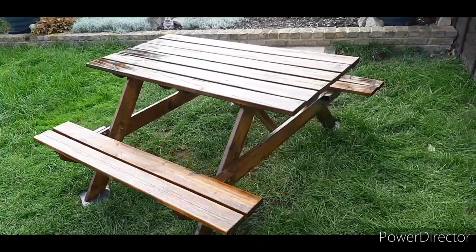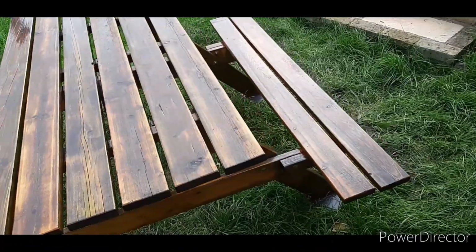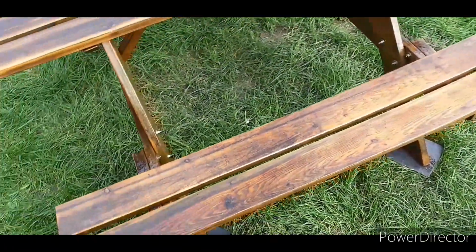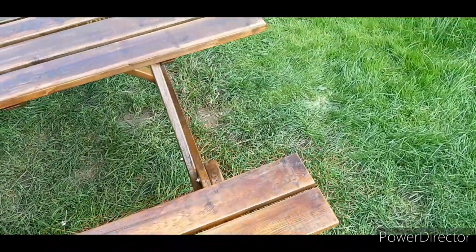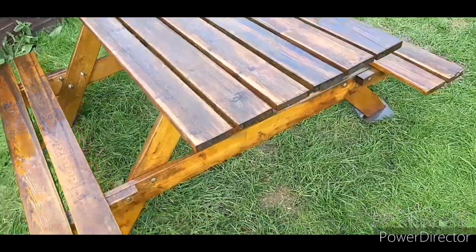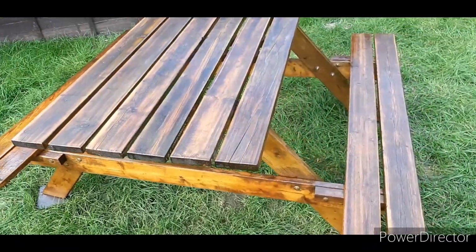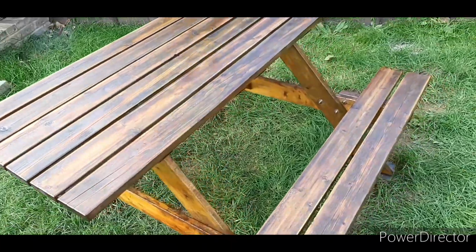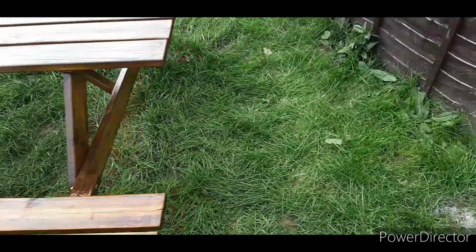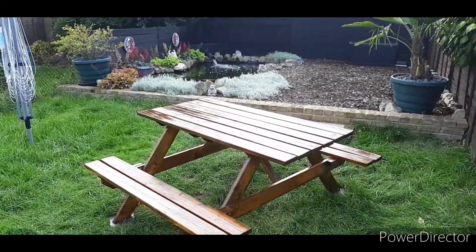And voila, what a difference. So I only had one coat. What a difference.